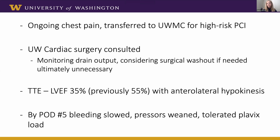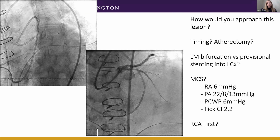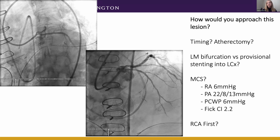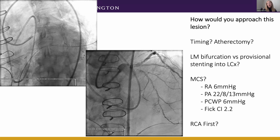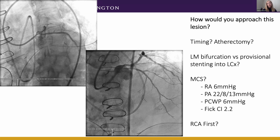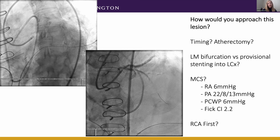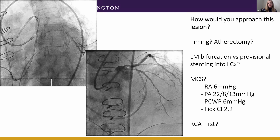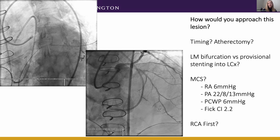So these are our initial setup shots. And you can see we had a similar issue with visualization that the diagnostic angiograms had at the time of his initial angiography. So I would pause at this point and see what people think about how they would approach this lesion. We talked about the timing. We were quite concerned about his bleeding risk with all of his surgical bleeding complications, and whether or not he needed an atherectomy.